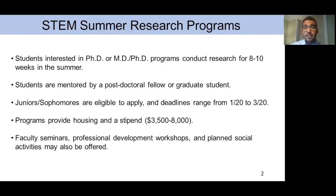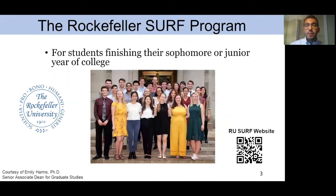Programs will provide housing and a stipend, and in some cases, they will also provide faculty seminars, professional development workshops, and planned social activities. An example of a SURF program is a program at Rockefeller that is open to students finishing their sophomore and junior years of college. You can see here a photo of the class of 2019, and you can use the QR code to access the homepage of the Rockefeller SURF program.